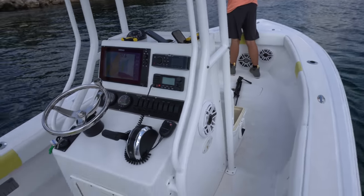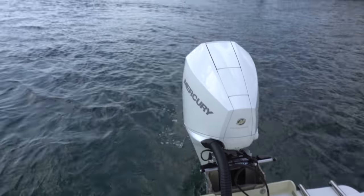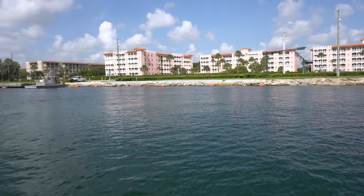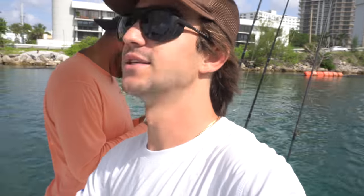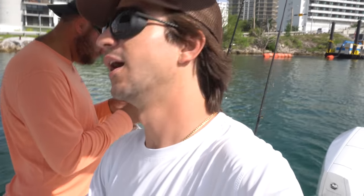We're on the 20-foot Sea Craft of mine, and I got my cousin Kyle, also known as Isaiah. You guys can call him the Snook, honestly, down below. Today, we're in Boca Inlet right now. We're gonna try to catch some blue runners or some pilchards, and we're gonna try to catch some barracudas. We're gonna do a catch, clean, cook, the first one on the channel. Kyle's stoked. I sure am too.